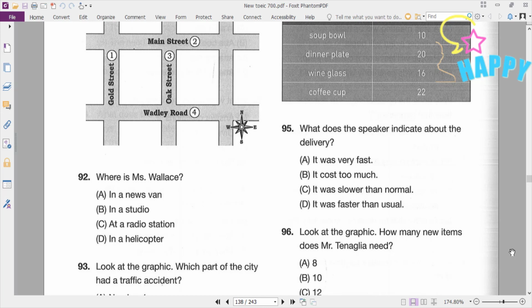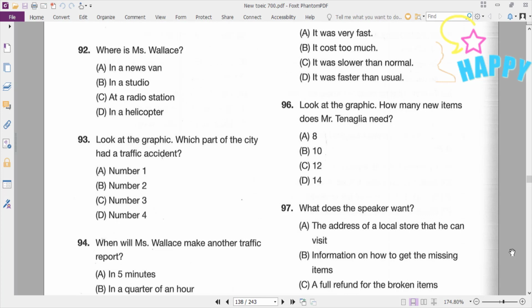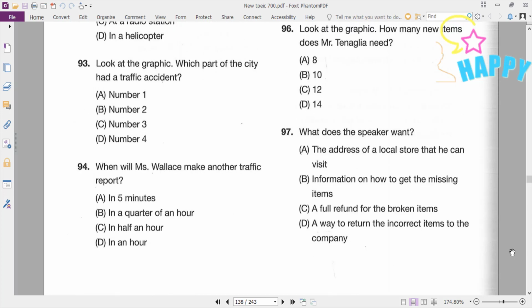Number 92. Where is Ms. Wallace? Number 93. Look at the graphic. Which part of the city had a traffic accident? Number 94. When will Ms. Wallace make another traffic report?